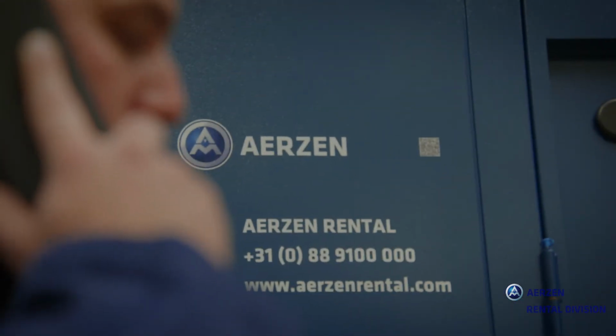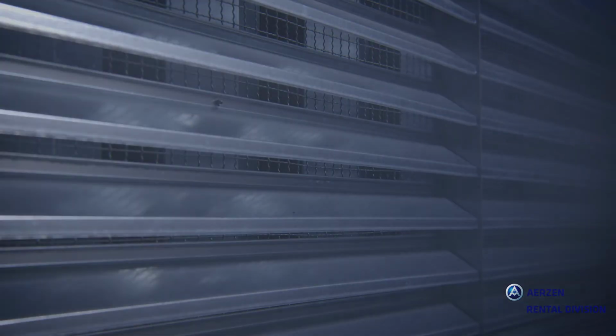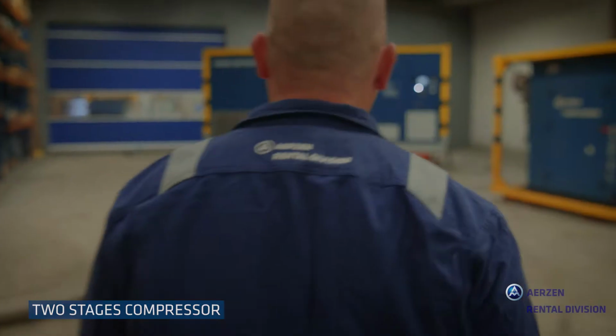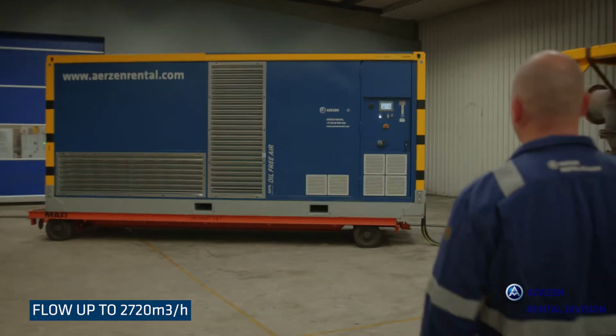When your compressor fails to deliver enough oil-free air, you need temporary coverage. As the Earth warms up, you want a machine solution that's resistant against high ambient temperatures without reducing air delivery. A machine whose minimized emissions protect people and the environment. An energy-friendly solution that does not overload your power net at startup, and silent running to reduce noise nuisance. AERZEN Rental now has a solution that does all that.